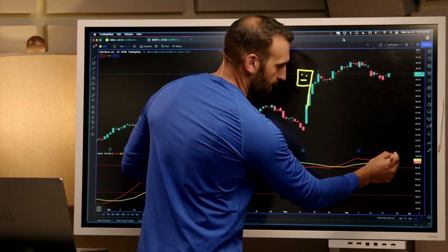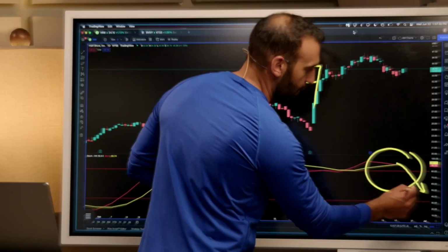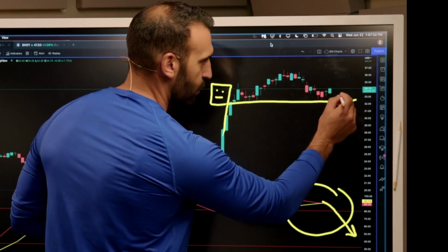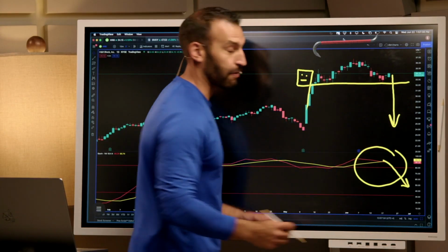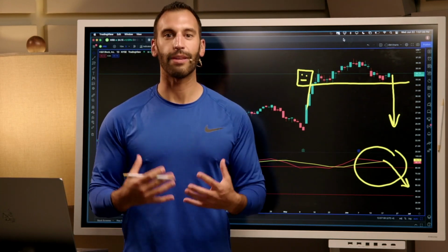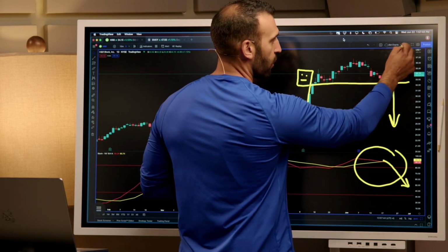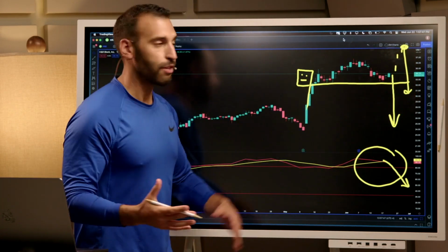Now, I'm noticing that my stochastic is starting to get that rollover, and I'm waiting for it to teeter down here. When it gets to this level, when it breaks this 33, it is going to fall like a flying crowbar. I promise you that. It's just, when is that going to happen? This is when you need to exude patience. This thing can go higher and higher. This thing can go to $40 a share before it comes back down. You don't want to get caught losing in there. You want to wait until it hits.